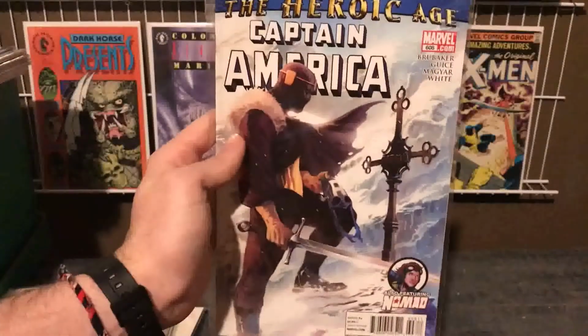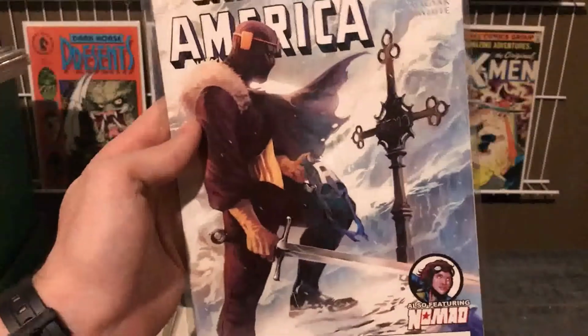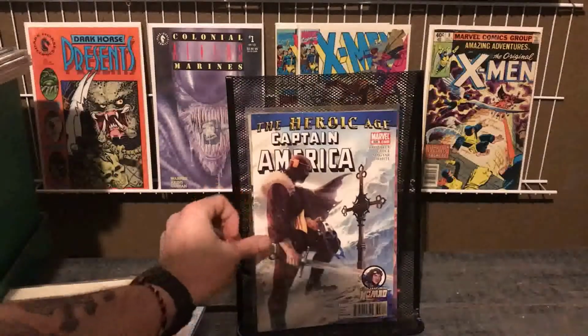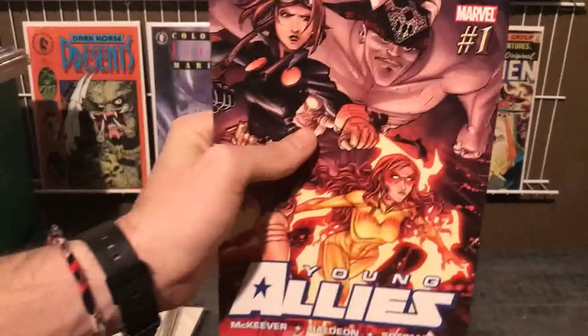Here is Captain America 608. With Zemo on the cover there, holding Cap's mask. Pretty cool cover. And here I have Young Allies issue 1.